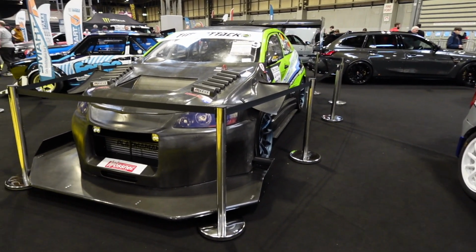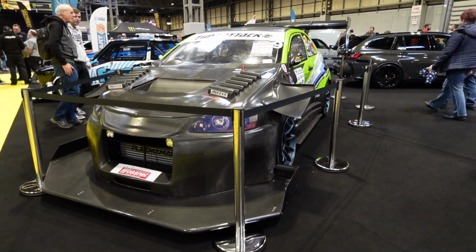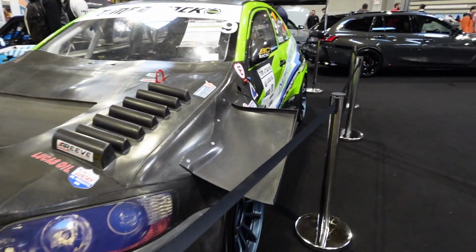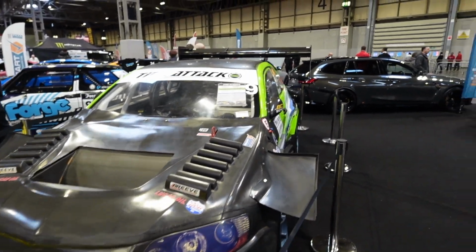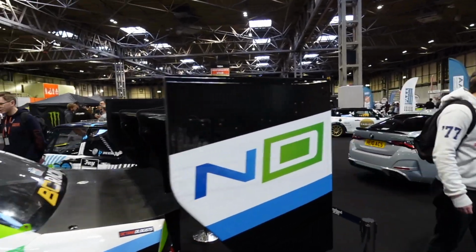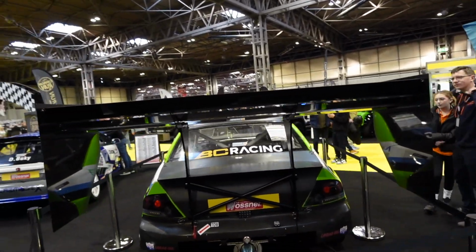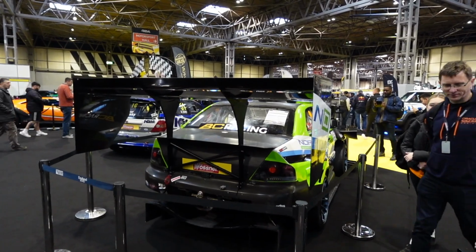But this thing has just been built for going as fast as physically possible around corners. Look at that. I mean, the size of the canards and things is just ridiculous. And then check out this, everything down the side has been designed for downforce. Look at the size of that rear wing. That is huge. Let me come back for a sense of scale. Look at that. That is crazy.